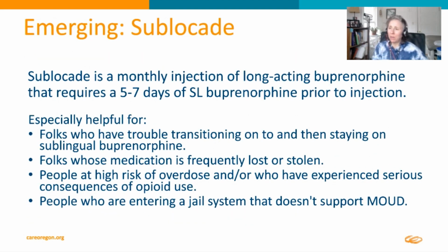All right, Sublocade. Sublocade is a novel treatment. It's a monthly injection of long-acting buprenorphine that requires about 5 to 7 days of sublingual buprenorphine prior to injection. It is especially helpful for people who have trouble transitioning onto and then staying on sublingual buprenorphine. In our setting, we're really reserving it for folks that we just cannot get onto and then staying on buprenorphine. It's just really difficult for them to manage that.